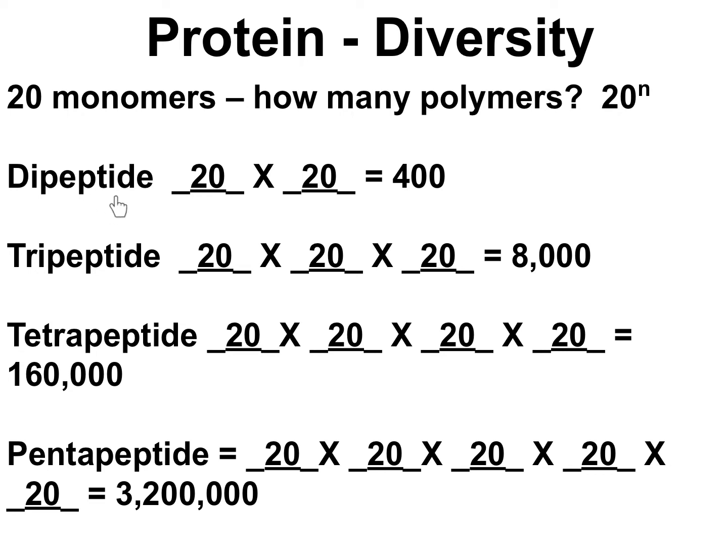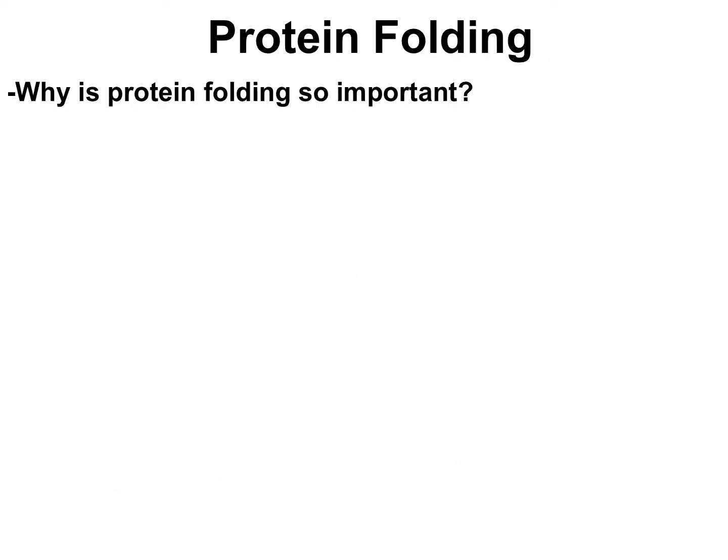Even a dipeptide with just 2 amino acids has 400 possible combinations, and all it takes is to get to a string of 5 amino acids, a pentapeptide, and that gives over 3 million possibilities. Dang! But remember, once the amino acids are linked together, we can't call it a protein just yet. The polypeptide chain of amino acids needs to be folded the right way to be a protein.